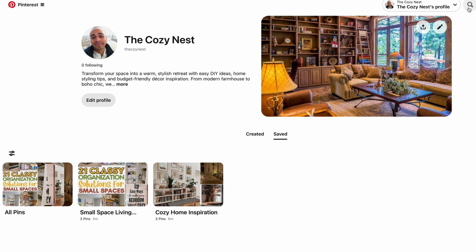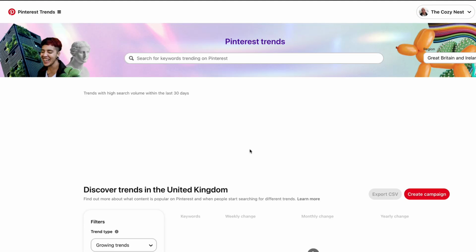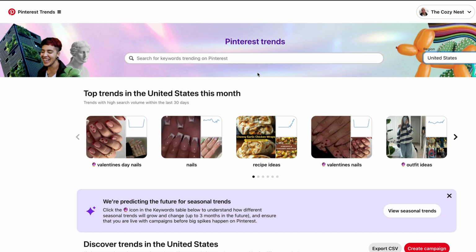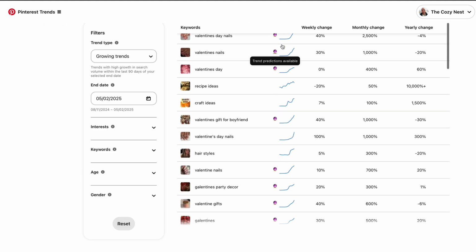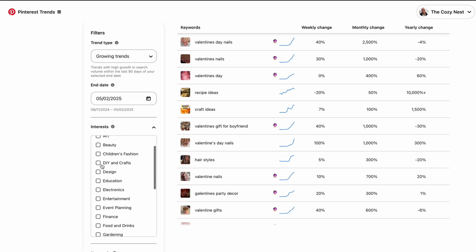Now, when it comes to competition research and checking other competition, especially if you're looking for trends, looking at different boards, and joining other group boards, some people find it a little bit frustrating or quite intimidating. To find really interesting competition research, you want to go to Pinterest Trends here. You can either type in Pinterest Trends at the top here, or you can go down to the data fields here and change some of the filters, put in your keywords and also some interests, and then you can filter the information to get exactly what you want.